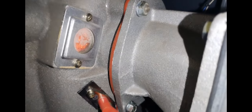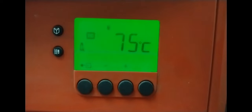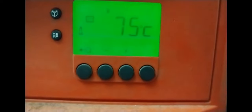So you can see here, this unit here has fired up. This was after servicing. So this here is the boiler fired up. It's in hand, and I left it at 75 Celsius. Or should I say I left it at 80 Celsius. Stage 5, status 5.